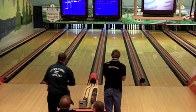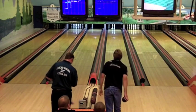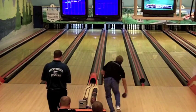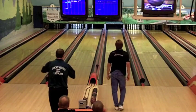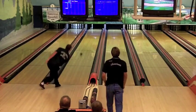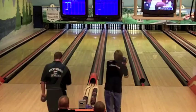And Shawn Baker with a 9 drop, leaving the 4 pin. So a couple of good chances to mark for both of these guys. And Brian Crowell makes it. He's really been just phenomenal spare shooting this afternoon. Not throwing a lot of strikes, but he has just been lights out with the spare shooting.